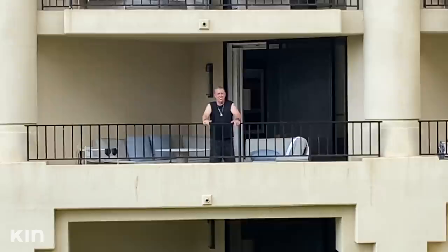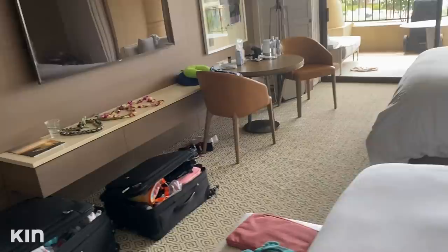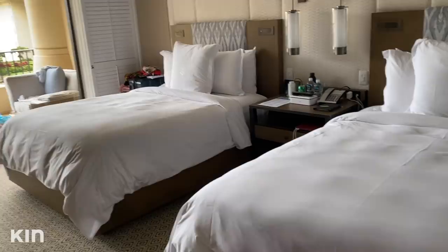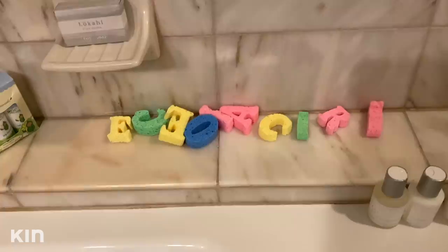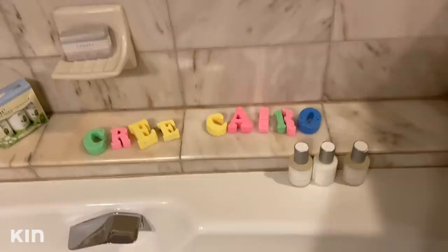So this is the kid's room. So they are in here. It's basically just the same room like ours, but there's two beds and they have a balcony as well. What I love about coming here is they actually give us these really cool, cute kind of sponges that spell out the kids' name. So Cree and Cairo. So cute. I think it's just so adorable.